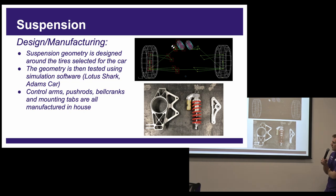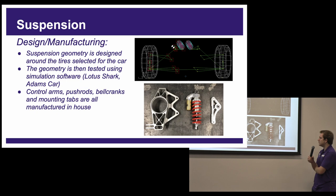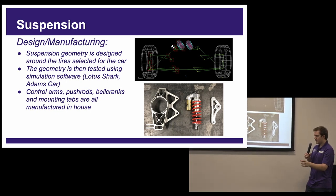So starting off, you design your suspension around your tire. You pick a tire, and then you start designing your kinematics around that. After you have your tire figured out, which is based on lots of different tire data and different simulation softwares that give us a bunch of graphs of various data from the tire, we design the kinematics and all the geometry in simulation software.